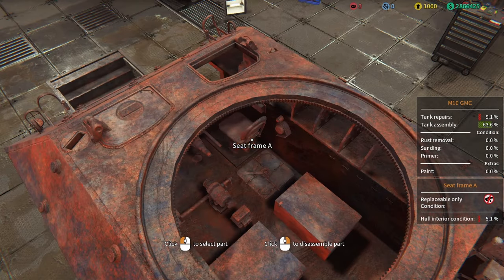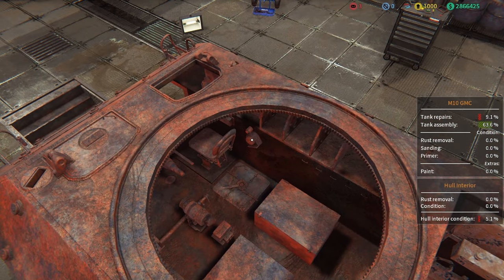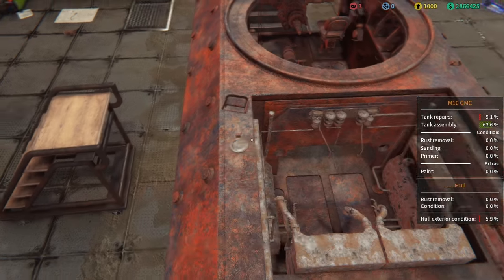Right, okay, cool. Now I've taken off all the accessories on the outside of the tank. Gonna quickly have a look at a couple on the inside. Then once I'm done, then the needle filing will finally kick off.